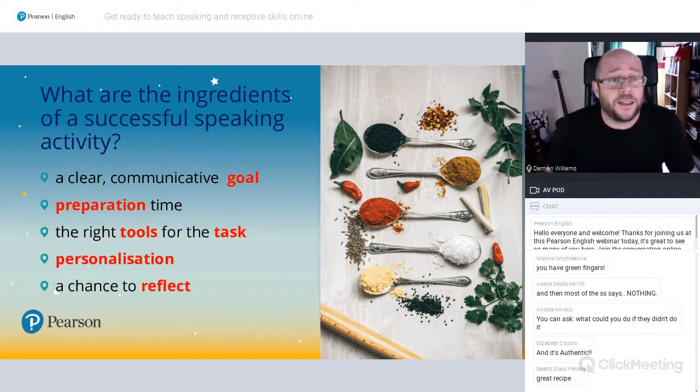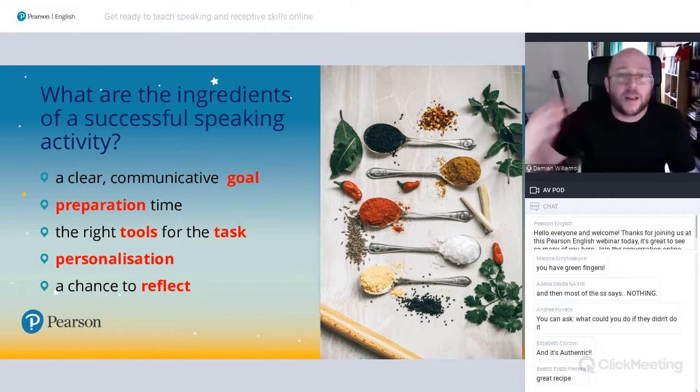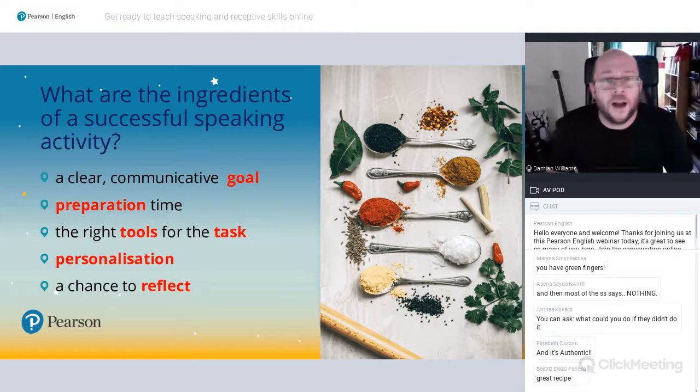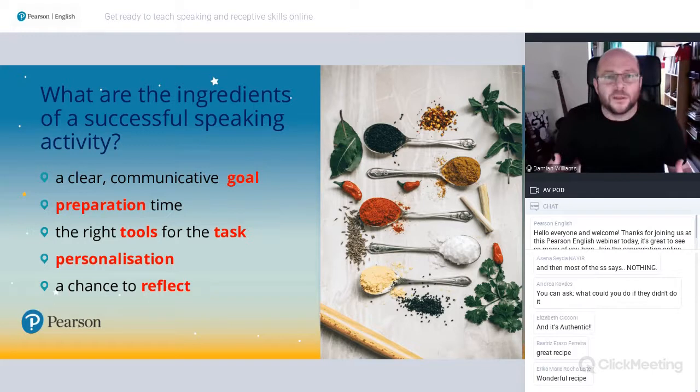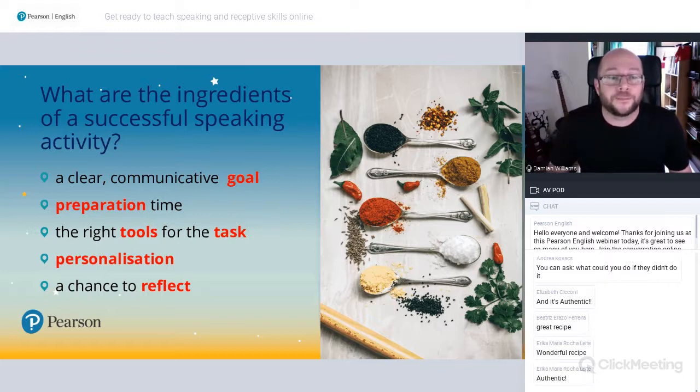The second ingredient of a successful speaking activity is preparation time. I often think that for every 1 minute they have to prepare, it leads to several more minutes in the speaking activity. And it also means that they can really think about what they're going to say, whether it's asking them to make notes or asking them to just silently think about their ideas. It also means they go into the activity armed with ideas. Not a very nice analogy, sorry. And that therefore means that they're going to be more confident when they go into the speaking activity because they know they've got something to say.